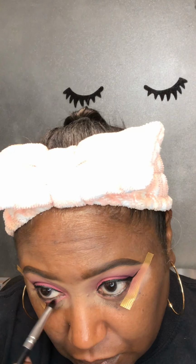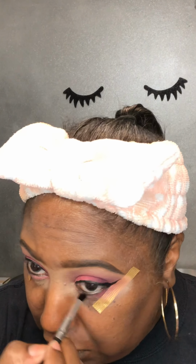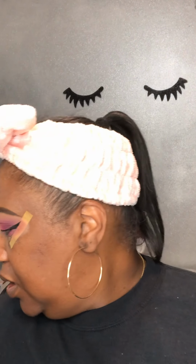Now let's add just a little more color to the bottom. I think I want to go in with that pink again. I'm just gonna drag it all across that lash line, that lower lid, I mean. Okay. Pretty in pink. Now I need to hit my lashes. Try to add some lower lashes.